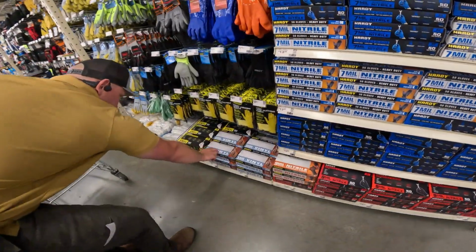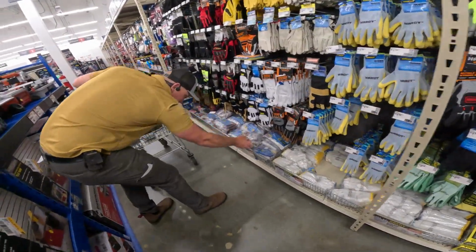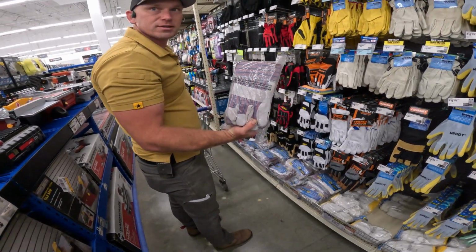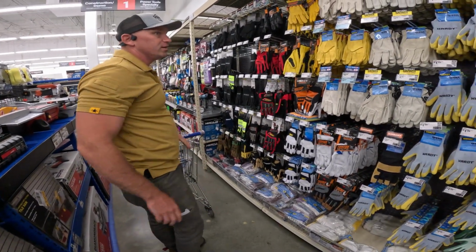See, like these ones? These are the thinnies though, so we don't want those. These guys are super handy for drain cleaning. $9.99 for 10. I think we should grab a box. Sure. Yeah. These are super handy, this whole aisle.